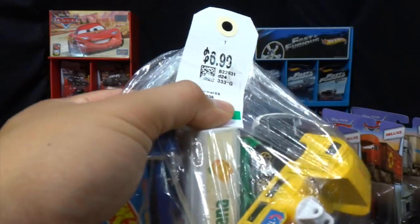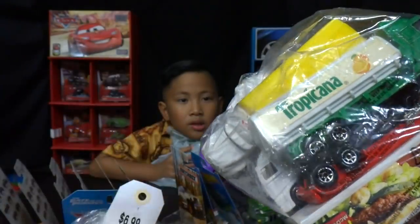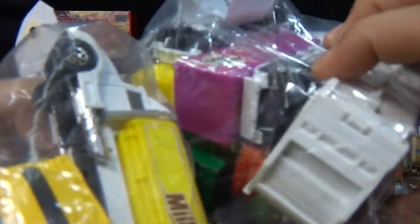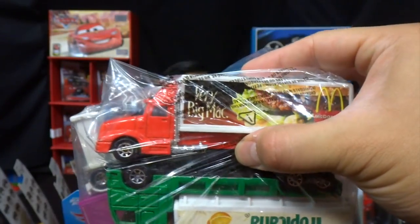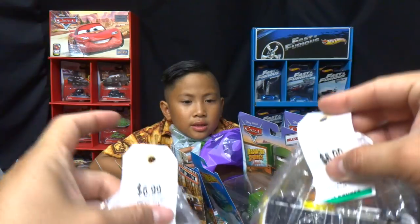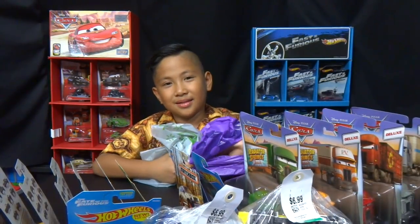Throw them. I've been giving some of yours. I got two bags, actually. Same thing? I got some of the same. I got two of these Tropicanas. I guess two of the Milk Duds. But we got this Good and Plenty. We got a cool trash truck, and we got a very cool McDonald's hauler. These were $6.99 each. Kind of pricey. These are pretty cool. But we did get a lot of trucks. All right, so that's what we got in What's in the Bag this week.